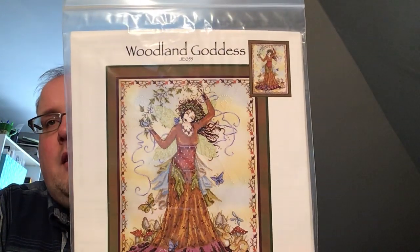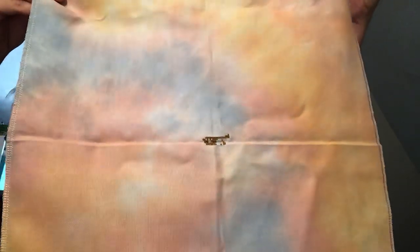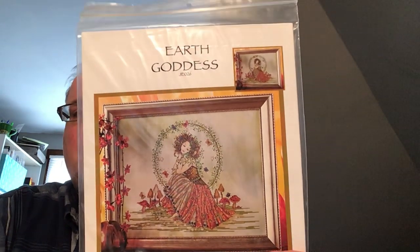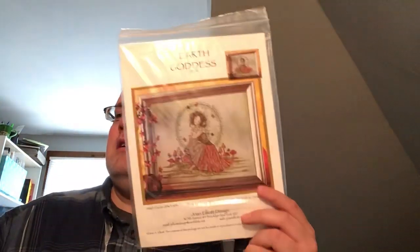This is Woodland Goddess. This was one of my December 2019 starts. And she is stitched on Iris 32 count Jobelin from Under the Sea Fabrics. Earth Goddess. My friend Debbie's stitching her. And then a few people in the WIP group I'm in are stitching her as well. A lot of us have said we'll finish her this year.